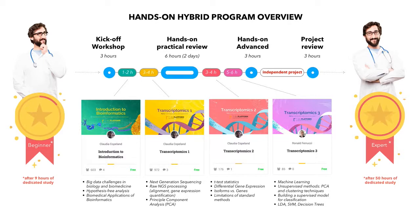And the second part is going to be dedicated to an overview of projects, what types of projects we're going to be dealing with, and thinking about different approaches that could be relevant and interesting to individuals and groups of participants within this program. After that workshop, which is going to happen on June 25 and 26, we're going to spend a little more time going through Transcriptomics 2 and Transcriptomics 3.